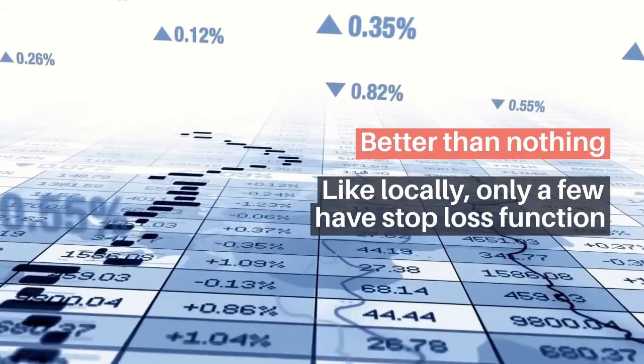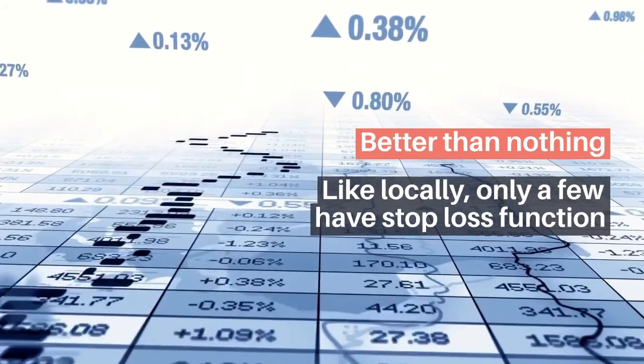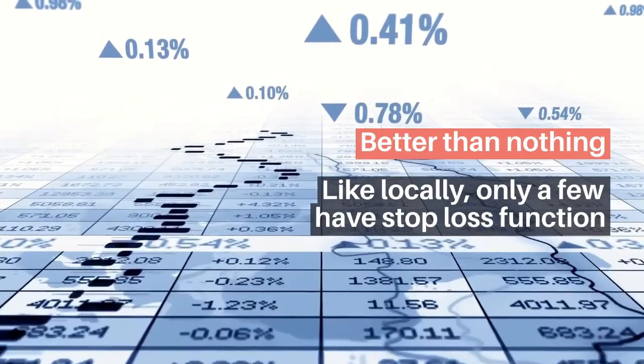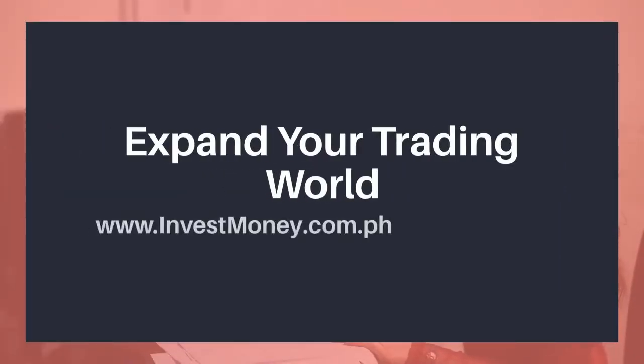I think this is because it's very costly and heavy in server space if there's so much customization going on for all the users all over the world, and they decided to limit the customization for this feature. Just my hunch. I guess it's better than having no stop loss at all. Right?